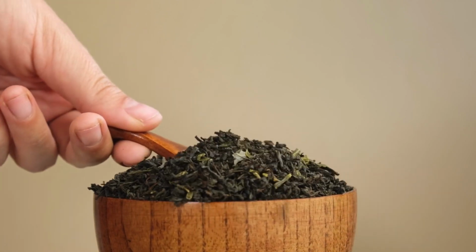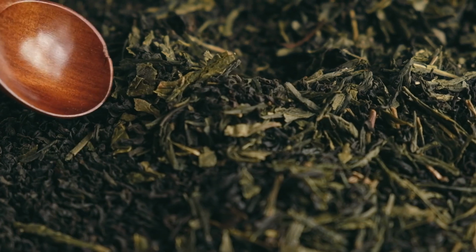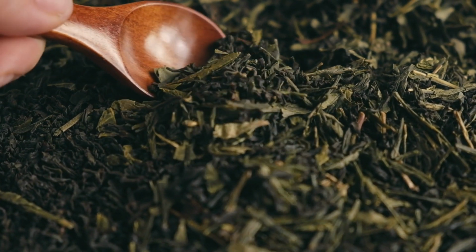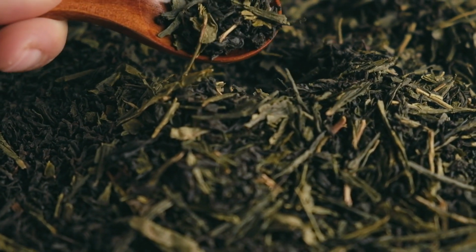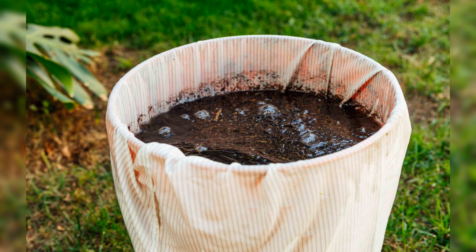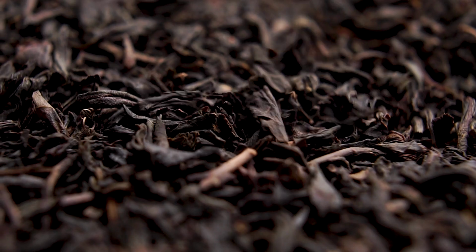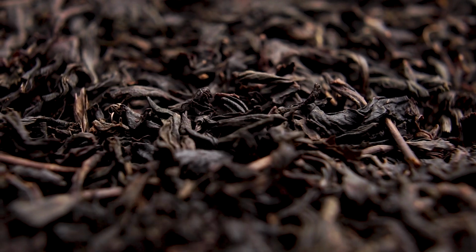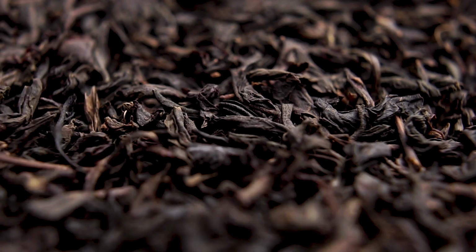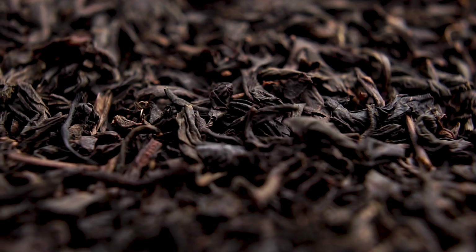Number 12, boost growth with manure tea. Manure tea is a powerful natural fertilizer that promotes rapid plant growth and boosts soil health. To make it, use aged manure, cow, horse, or chicken are common, to avoid introducing harmful pathogens. Place a shovelful in a cloth bag or burlap sack, submerge it in a bucket of water, and let it steep for 3-7 days, stirring occasionally.